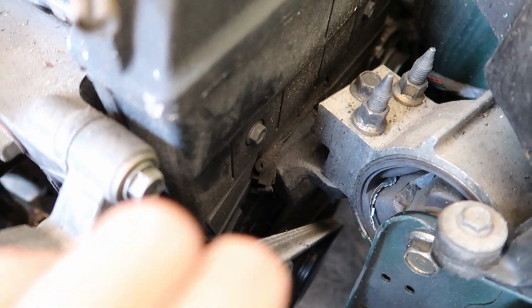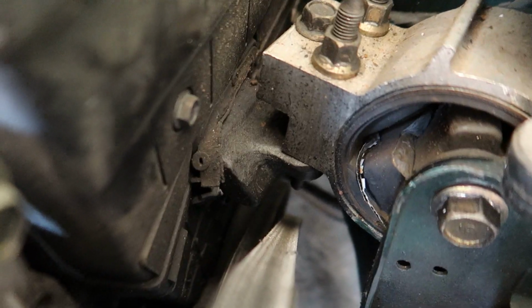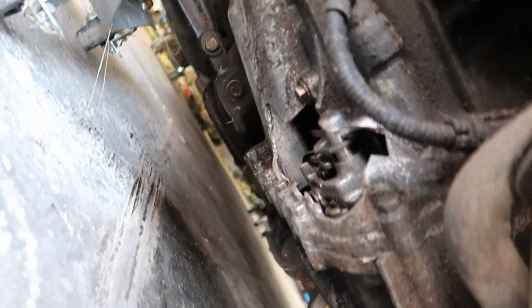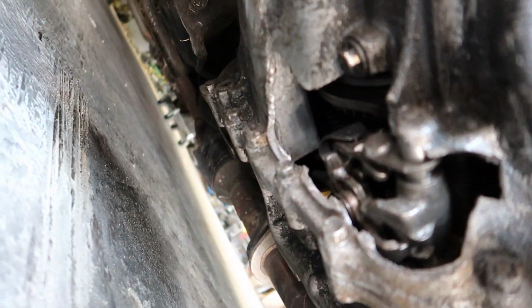But you also see how the timing cover is pushed in because it's tweaked sideways. So honestly, I don't have a good feeling about this, but I just want to see how bad it is. I don't know if y'all can see because I don't have the car up in the air. Oh yeah, y'all can see right here. Here is our busted transmission case.